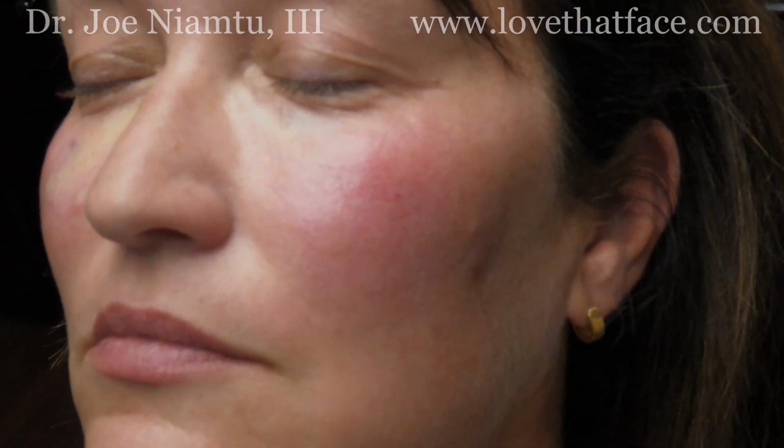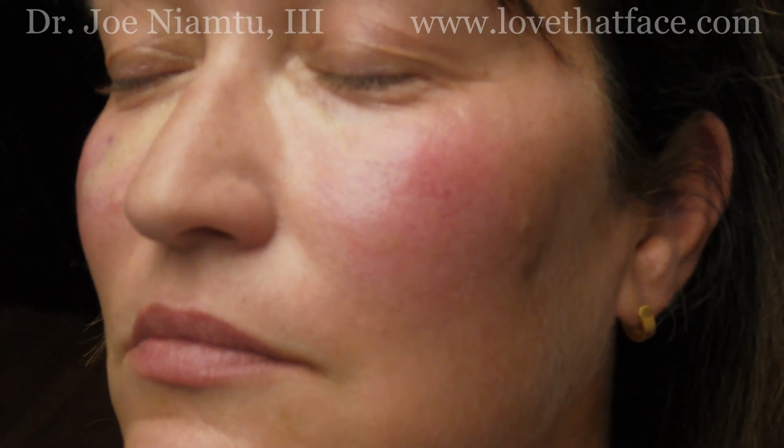Cheek implants can provide the same type of power, but this particular patient just did not have enough volume loss for cheek implants.